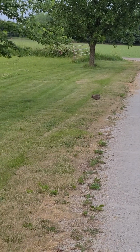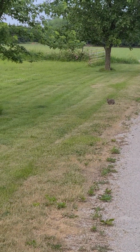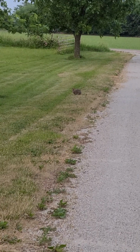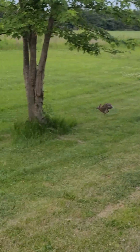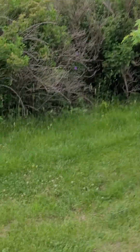Well, hi there, Bunny Bunny. Well, hi there, Bunny Bunny. Waving at you now. Yeah. Evidently, they're getting a little bit used to us. She'll take off here in a second. Won't you? You'll take off, and there you go. Oh, yeah. Then here, let me show you what's over here, hon.